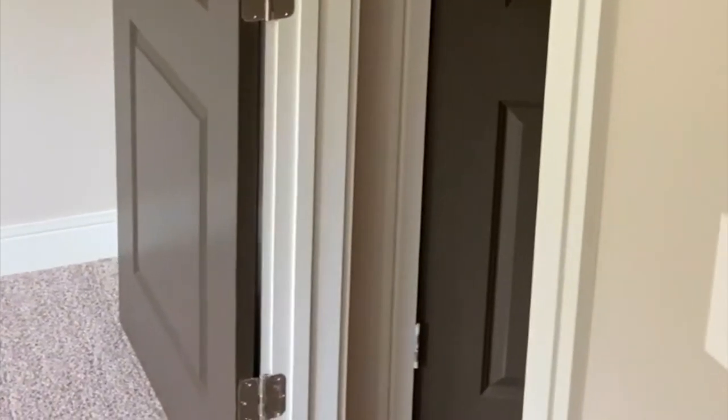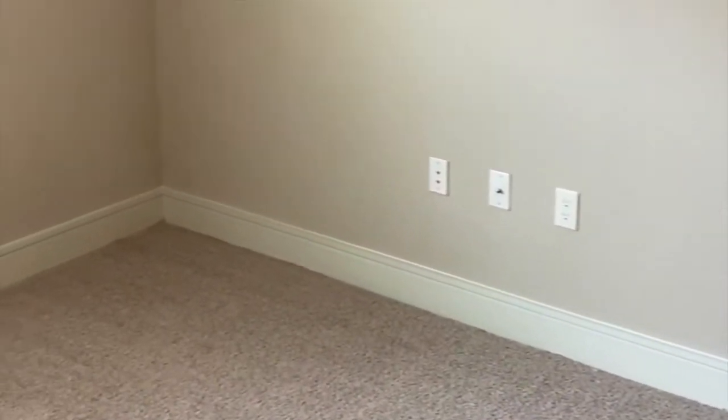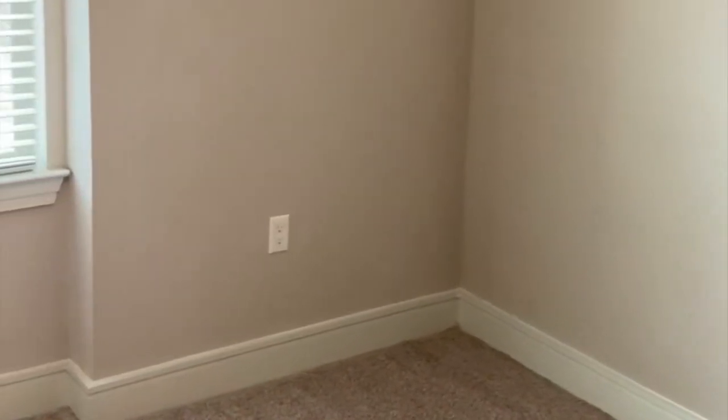So this is the guest bedroom. It's pretty spacious. I would have to say that the size of these rooms are about the same, give or take about a foot. I do love that you can still see the pool and all that jazz from the guest room as well.